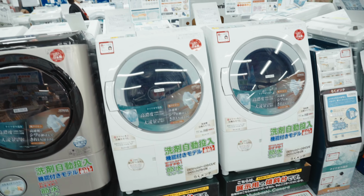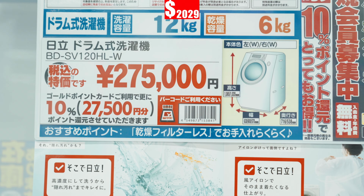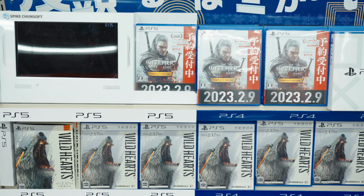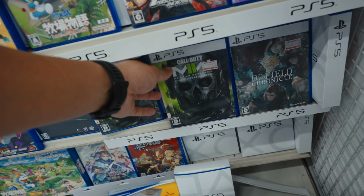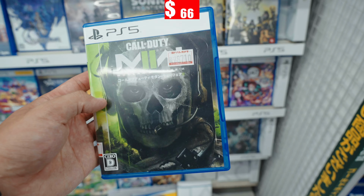And here are some washing machines. You like playing video games? Then this whole area is for you. Back in high school, I loved playing video games too, especially Call of Duty and Battlefield. I think the price of video games is pretty similar to Western countries.